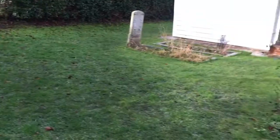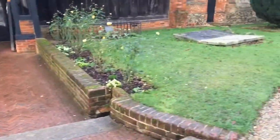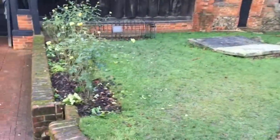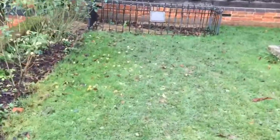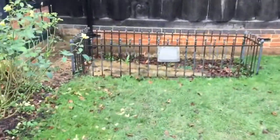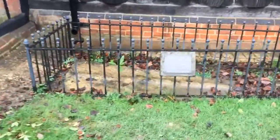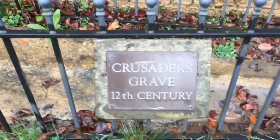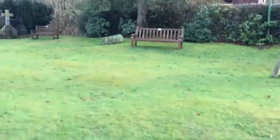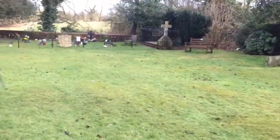But now what I'm going to do is take you also over to the grave, or the resting place, of the crusader. So let's have a look at this, shall we? Once again, fantastic piece of history, amazing. You see that? There you go. And now we're going to have a little walk around the back of it. There you go.